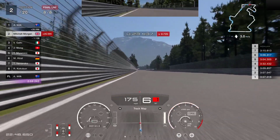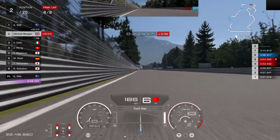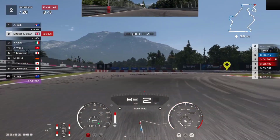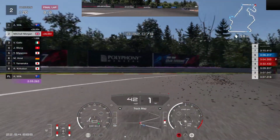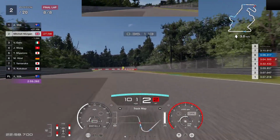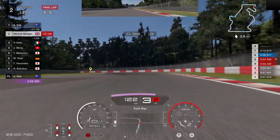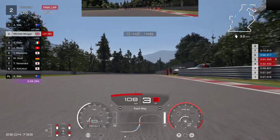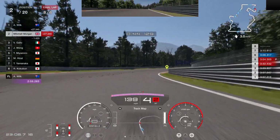Just got the gap out to 1 second at the moment. Tyres are looking a little bit tired, but okay for the moment. You can see we're going too deep again into that corner. You can see our lap times. We were at 3:04 and 3:06, now down to 3:15. This is how much time that we are losing. Panic is setting in right now.